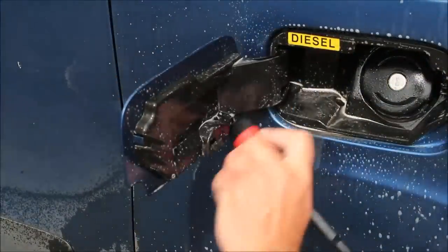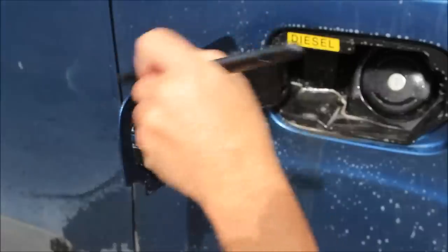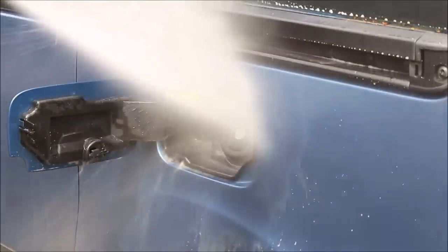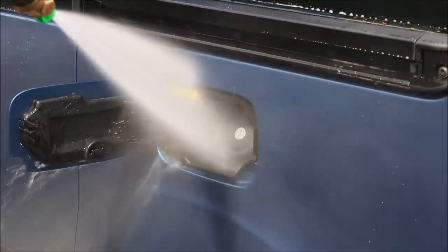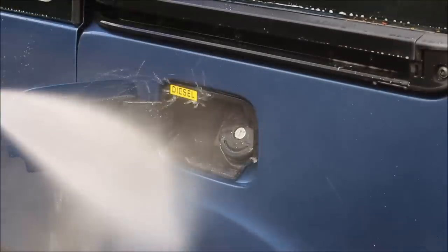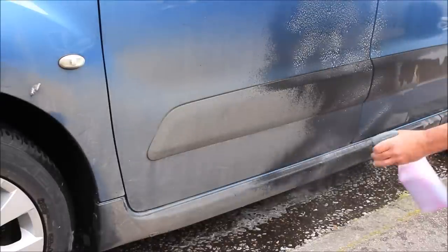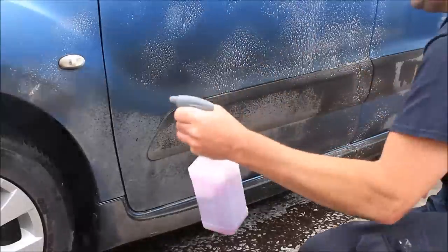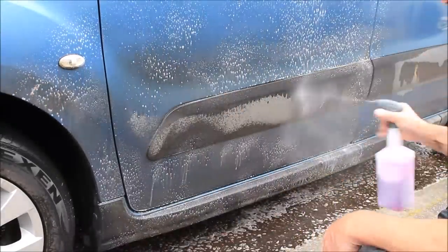So once again, use the pre-wash. You can use the bug remover, it works quite well. But I chose to use the pre-wash. How satisfying is that? Yes, I do need to get out more, you're right, or stay in more. Now we come to the pre-wash stage. Now, normally you rinse this down with your pressure washer. I chose to use the pre-wash just to show how effective this stuff can be.